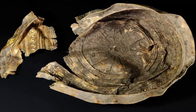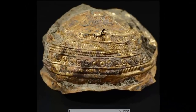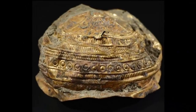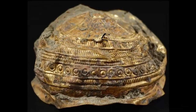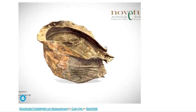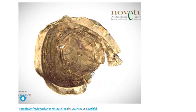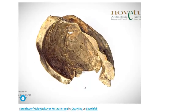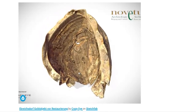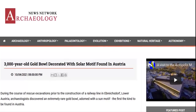It was, in the words of archaeologist Michael Sipp, the discovery of a lifetime. Unearthed ahead of construction of a railway station in Ebrechtsdorf, just south of Vienna, the roughly 3,000-year-old golden bowl features a sun motif and is the first of its kind found in Austria, reports Simon Zbijowski for the state-run Polish press agency, PAP. Vessels of this kind have been found in other European countries, including Spain, France and Switzerland, says Sipp, who is leading the excavation for Novitas, a German company that assists with archaeological digs. Only 30 similar bowls are known to exist, according to Heritage Daily.